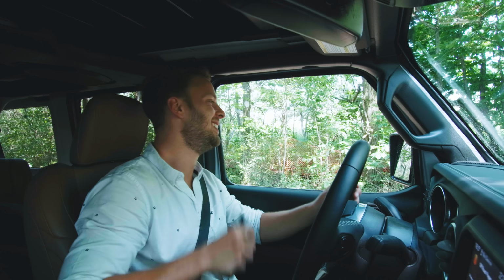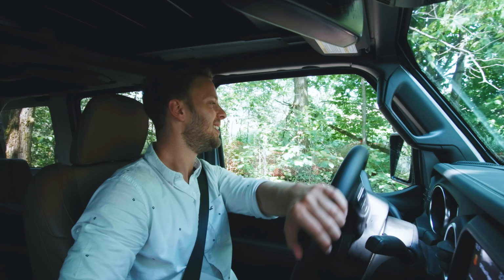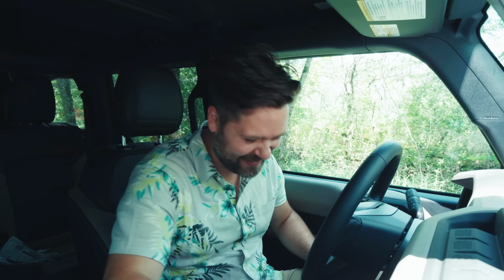That was pretty deep. Yeah, I don't think I'd want to go any deeper than that without a snorkel, to be honest. But you're protected inside the car. Why would you need a snorkel? I know that he knows what a snorkel is.